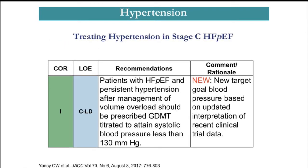Okay. In patients with heart failure, in terms of treating symptomatic heart failure, that was for prevention of heart failure. In patients with stage C symptomatic heart failure with preserved EF, level 1, limited data. C, patients with heart failure, preserved EF, persistent hypertension, and after management of volume overload should be prescribed guideline medical therapy titrated to attain systolic blood pressure less than 130. This also is a new target. So for prevention and treatment, less than 130 over less than 80. Next slide. You're going to have to help me on this.